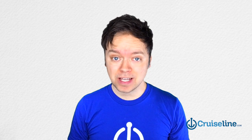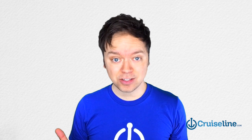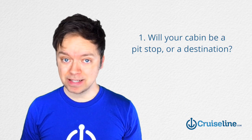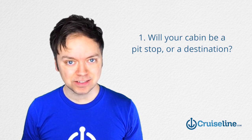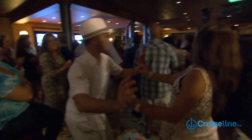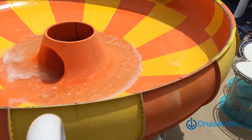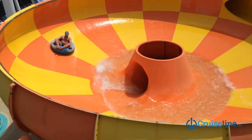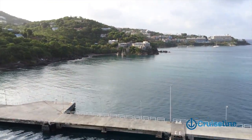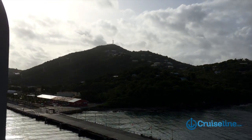Now, to help yourself choose the right cabin, ask yourself the following two questions. Will your cabin be a pit stop or a destination? If you're the type of traveler who plans to avail themselves of all the ship has to offer and only use your cabin to sleep, shower, and change, then a lower-priced inside cabin without a window is a great way to save money. But if you think you might want to spend more time relaxing in your cabin, then you probably want to consider a balcony or a suite.